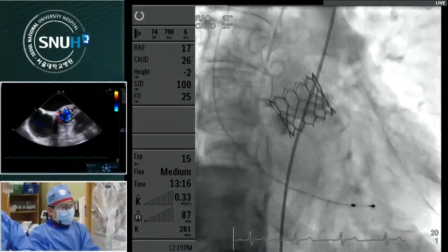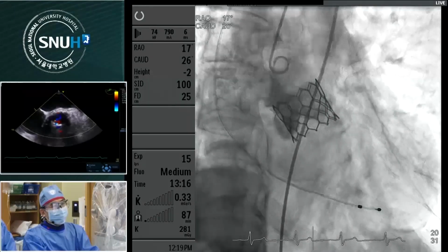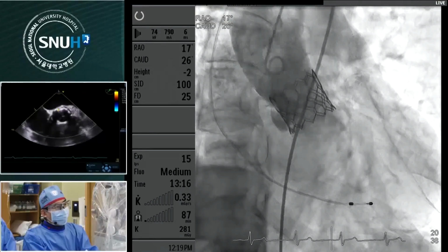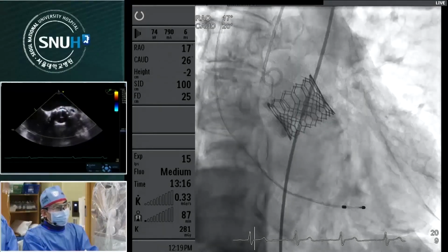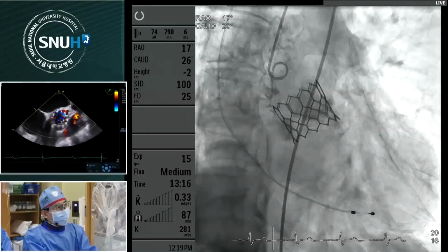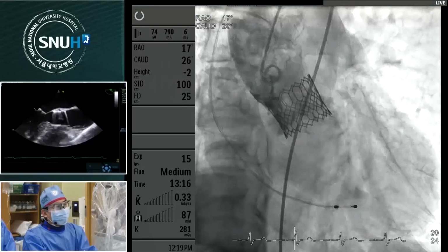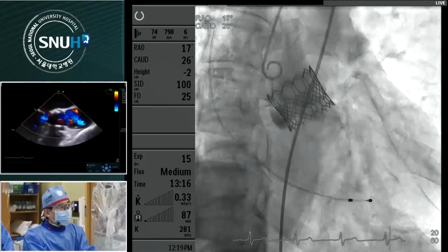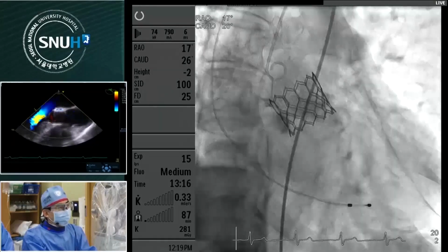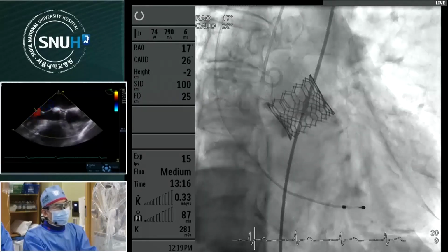Oh, no more maneuver. I'd like to finish the procedure at this stage. I'm satisfied with the final results, and I really get another learning point from this case. Even though it is very favorable anatomy of the aortic valvular complex, subtle distribution of calcium may induce such minimal leakage. It's a very interesting case.